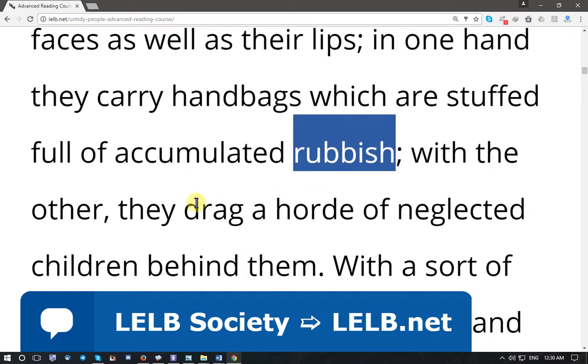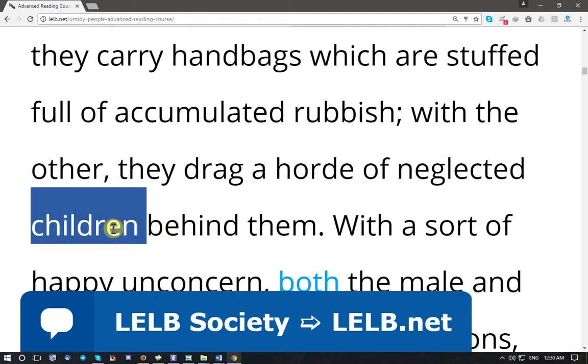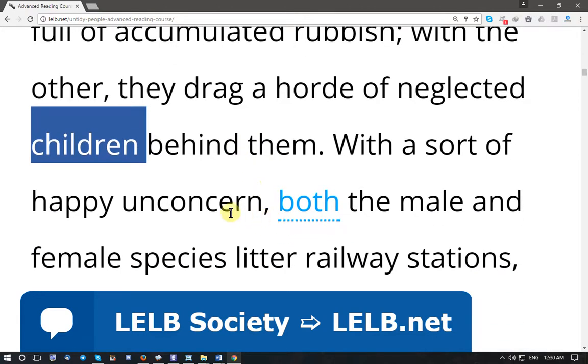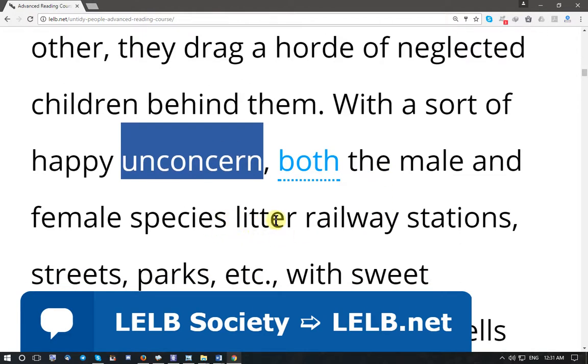With the other hand, they drag or pull a horde of, meaning a set of, a number of neglected children or ignored children behind them. So when they do not pay attention to the exact place where they are supposed to smear lipstick, you cannot expect them to take care of their children. With a sort of happy unconcern, it means that they are not attentive, they do not pay attention, they don't concern themselves with some issues that are really important. Both the male and female species litter railway stations.